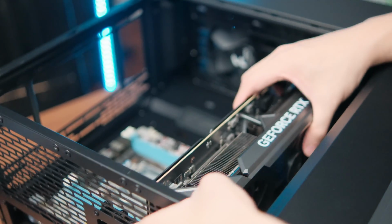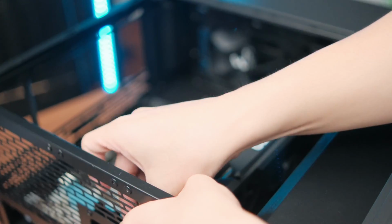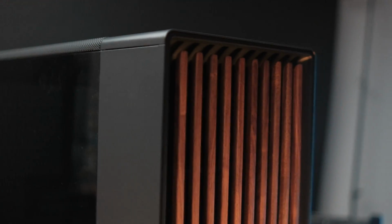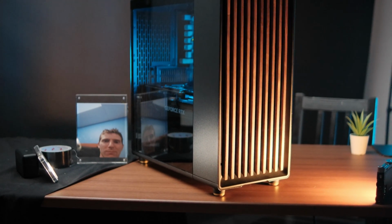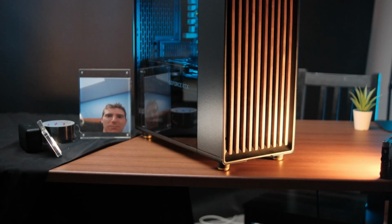Oh, and if you're wondering, yes, it is an elevated PC case with very tall feet on the bottom. If you're putting it on a hard solid floor, you should have no problems with airflow into your power supply. Although, because there are perforations in the power supply shroud, you can actually have your power supply intake air from inside the PC case so that you don't have to worry about carpets, which is nice.